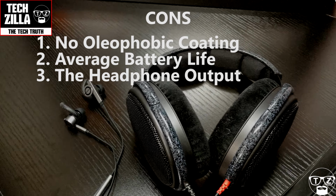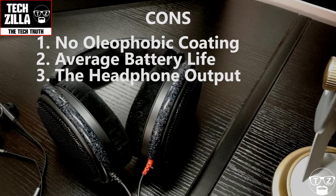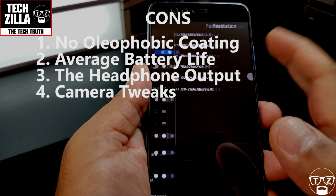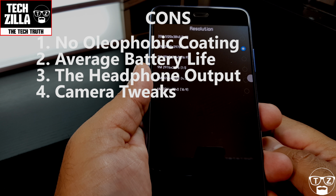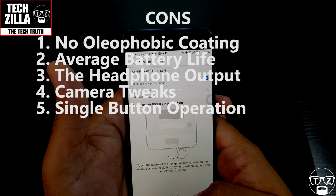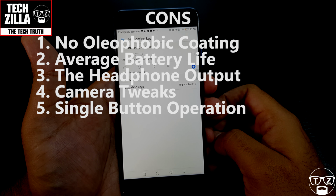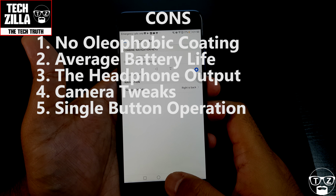3. The headphone output is average at best, with most rivals simply sounding higher quality with much more punch and drive. 4. The cameras could do with a few small tweaks here and there to really show what they are capable of. For example, less artifacting when panning the camera quickly, but these are minor gripes. And finally, 5. Single button operation can be tricky to use, and I found myself going back to using on-screen navigation buttons. I would have preferred to have capacitive buttons either side of the home button stroke fingerprint sensor.